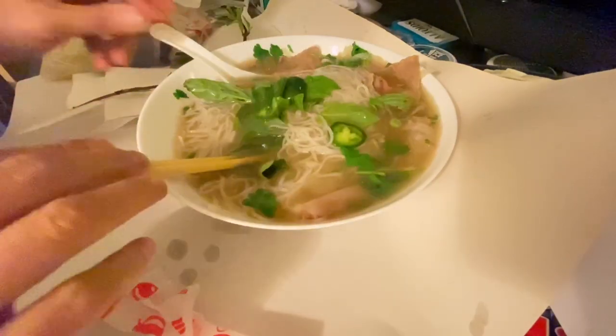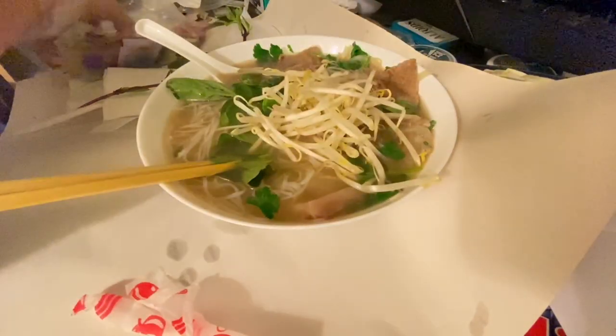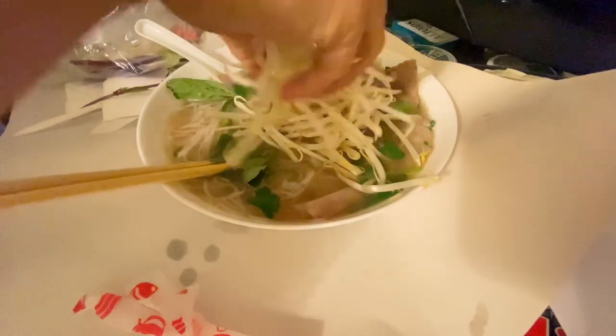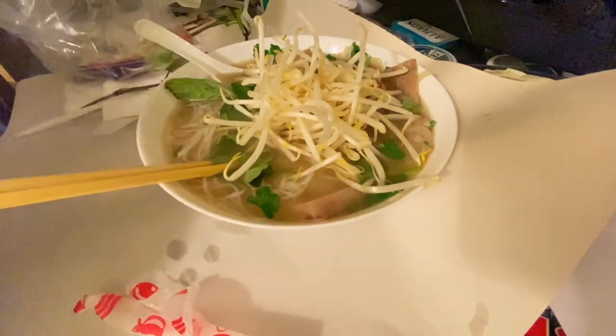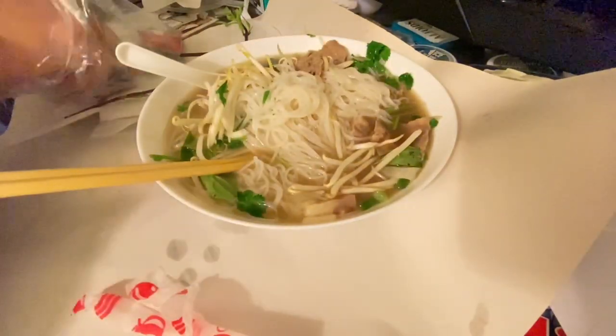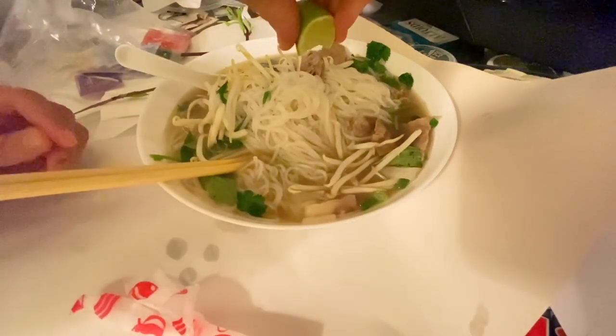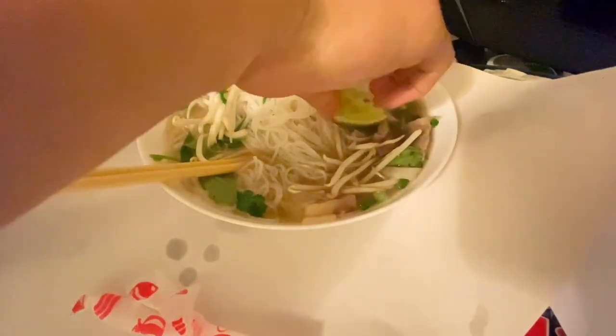Okay, so. And then you also wanna put the bean sprout. And put them all in. Like I said earlier, if you guys can't eat the bean sprout raw like me, then you want to put it in earlier and then pour the soup over so it cooks it a little bit. But for me, I can eat it pretty raw, so I just put it after I pour the soup in. And then after that, they got some lemon as well, and I like to put lemon on so it tastes better.